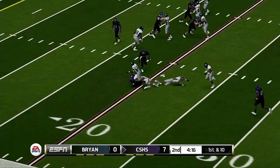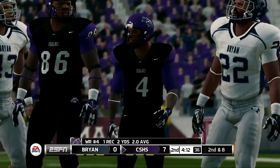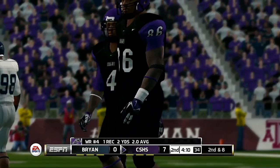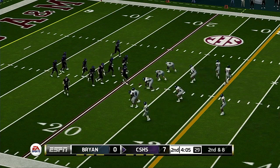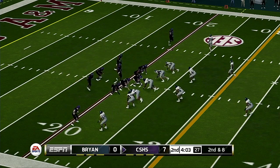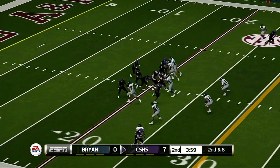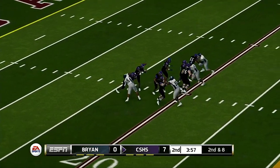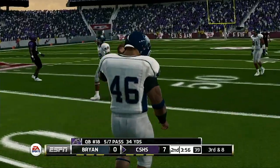Red seven. Get to that quickly. And he's taken down around the 22-yard line. It's second down and 8. Ball on the 22-yard line. Quick throw to the back. It's incomplete.